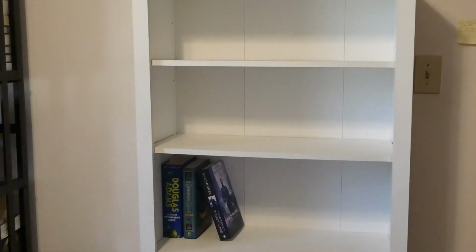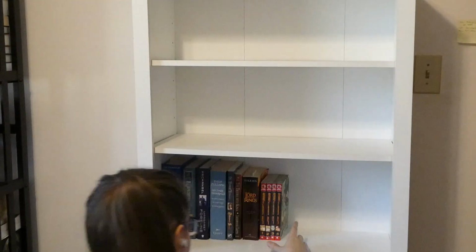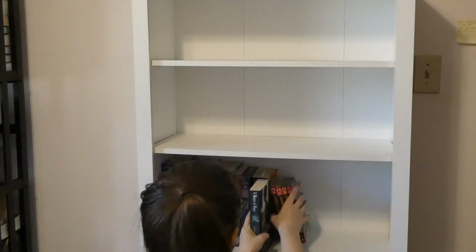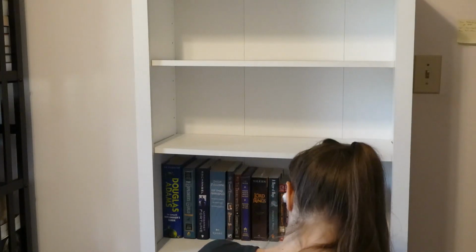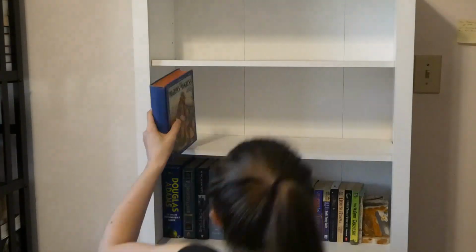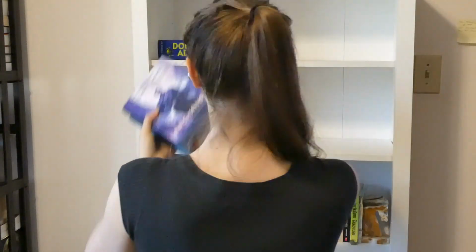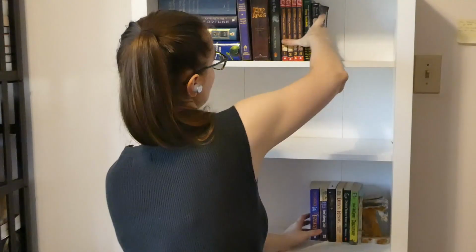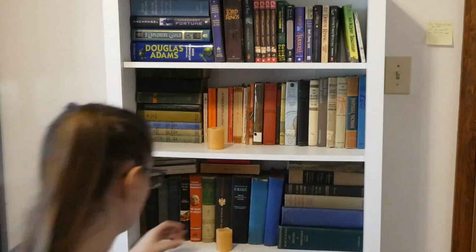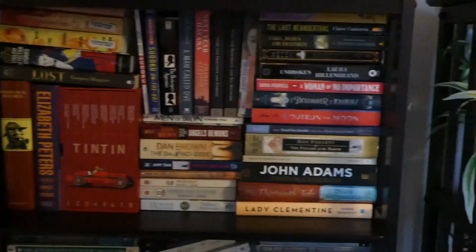So then I was working on the fantasy section, and I realized that the books in the fantasy section were slightly shorter, so I decided to move it up to the top shelf because some of the really old books that I own are quite tall. So I wanted to use the bottom shelf to hold the taller books, so I ended up switching that around, as you can see right now. And I do have a little bit of extra room. It felt really weird to have that extra room in pretty much every shelf. Oh yeah, and I forgot to film parts of putting the old books up.